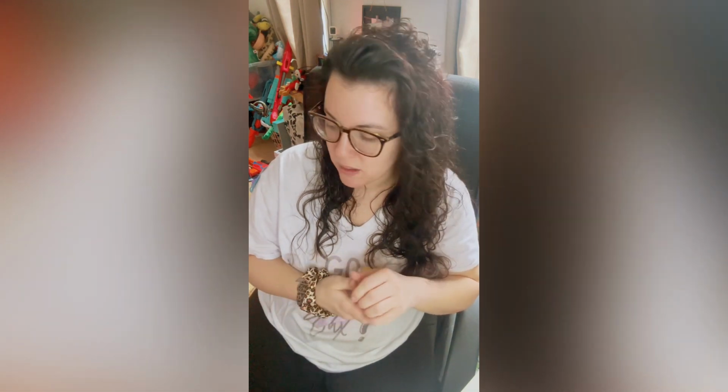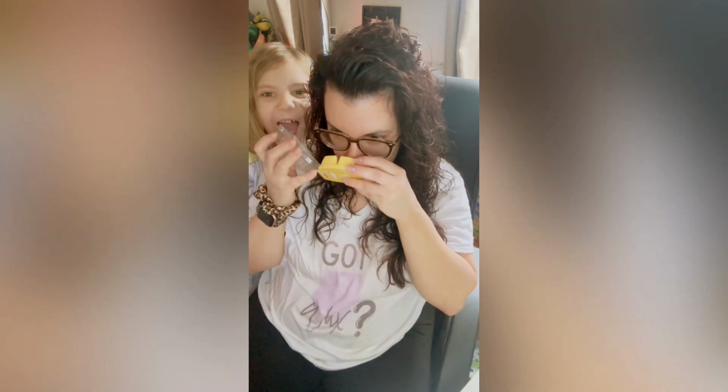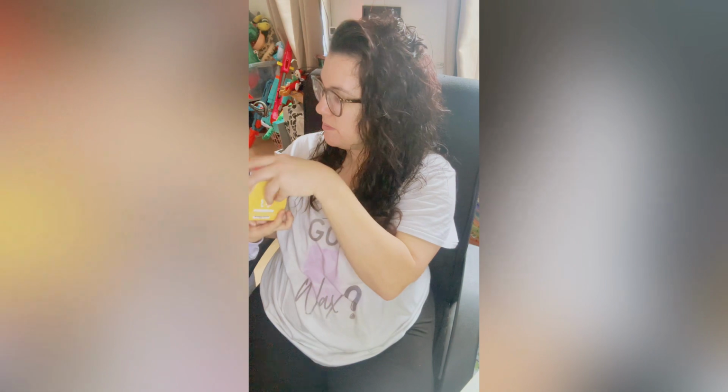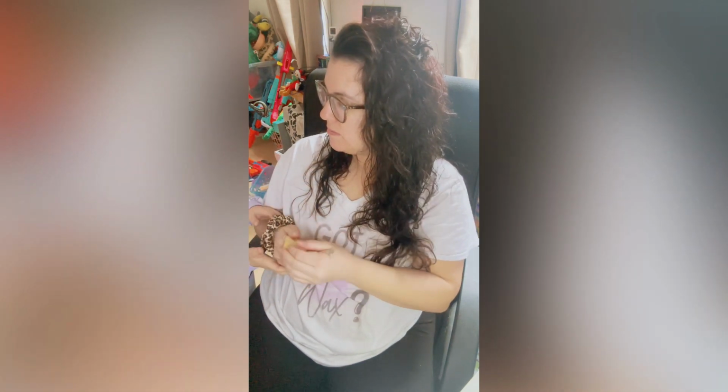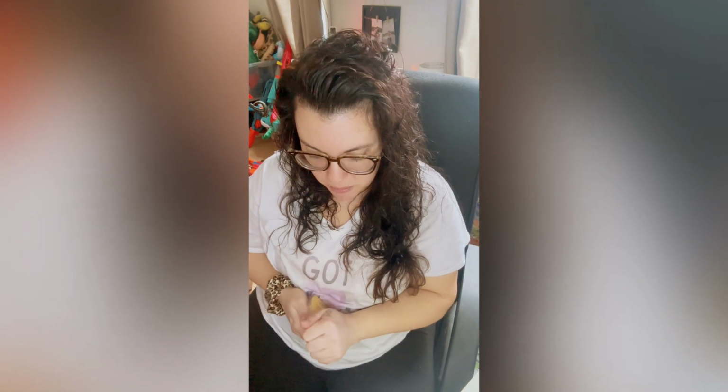Okay, Whipped Vanilla Pear. That one smells good. You want to smell this one? What does it smell like to you? Probably gingerbread. Gingerbread? No. A luxurious caramel glaze tops with pear and whipped vanilla. Caramel?